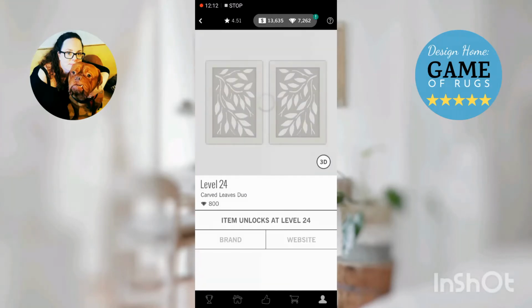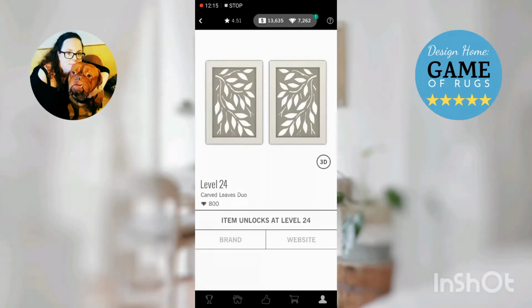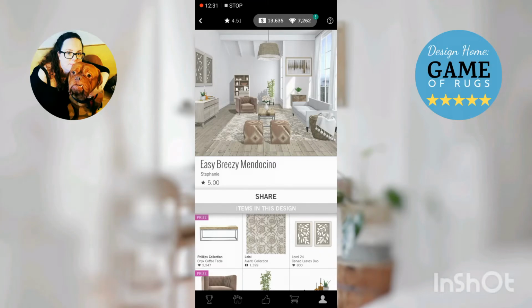I can't wait to get to level 24. Literally, my goal is to get to level 24. So when you get there, all of the art that you have access to from 20, 21, 22, 23, and 24 is beautiful. So useful.